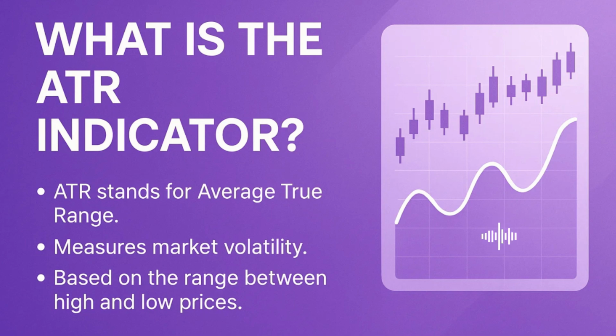That spike helps you confirm the move. It shouts, this is real. The game has changed. It helps you filter out the fake outs. It's a regime change signal, from quiet to loud, from peace to war. That's your cue to pay attention. So it's not just a risk tool, it's a timing and conviction tool as well.